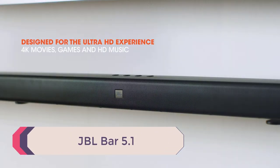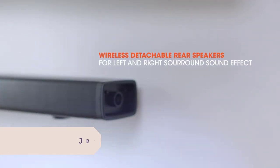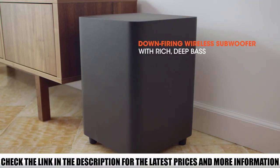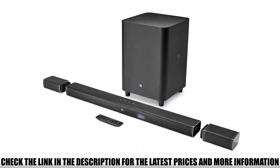Number 1. JBL Bar 5.1. This long soundbar has 2 detachable speakers on each side so that you can place them around the room. Each device has about 10 hours of battery life. This system also works with TV remotes so that you can adjust the TV and soundbar volume with one controller.